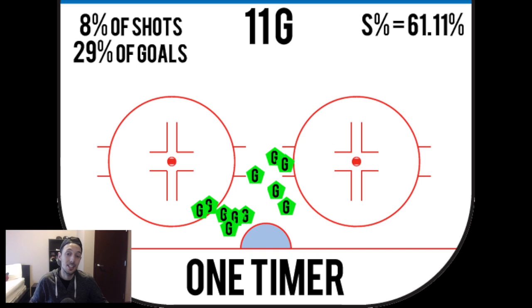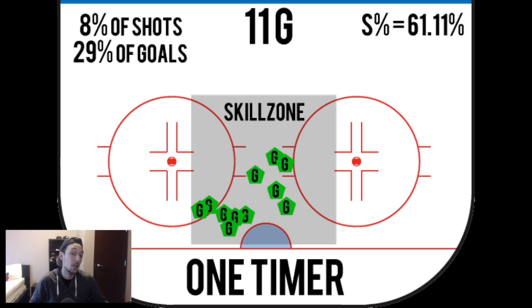So as you can clearly see, my one-timer goals came from within a very concentrated area in the low slot, which has been commonly referred to as the skill zone. Those of you who play high-level NHL are well aware of this hotspot and likely are trying anything and everything to defend it. So now that you can see where I've been scoring most of my one-timer goals, why would anyone not prioritize covering this spot in the defending zone over others? Yeah, it's frustrating, but sadly this is the current reality of the game.